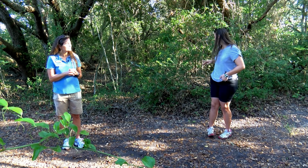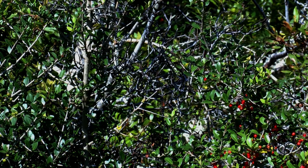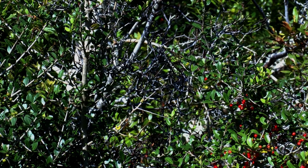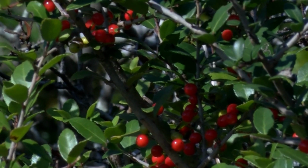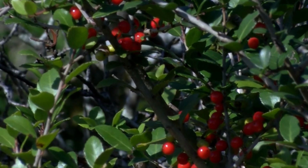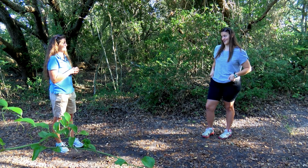Now, what about this plant? I noticed that sometimes it has red berries on it. That's correct. That is a yaupon holly, and it is a flowering shrub. Some of them will have red berries during the fall and winter. Now, these red berries are poisonous to people, but birds can eat them. Oh, that's good to know. I won't eat the red berries.